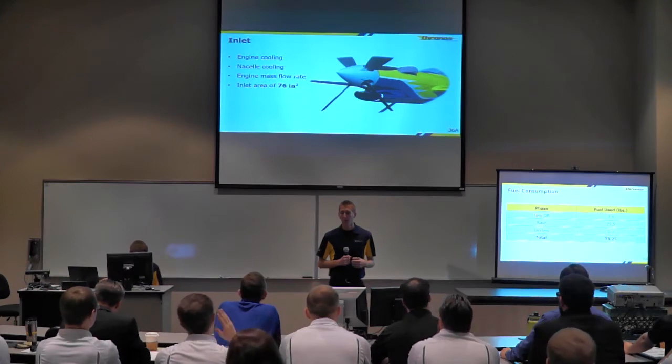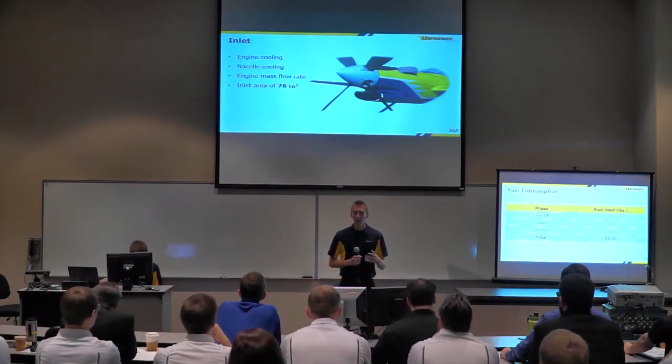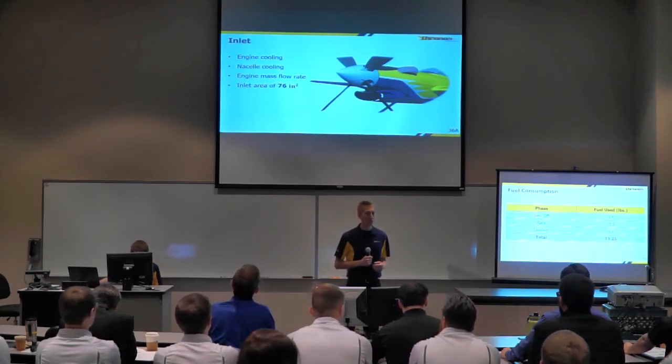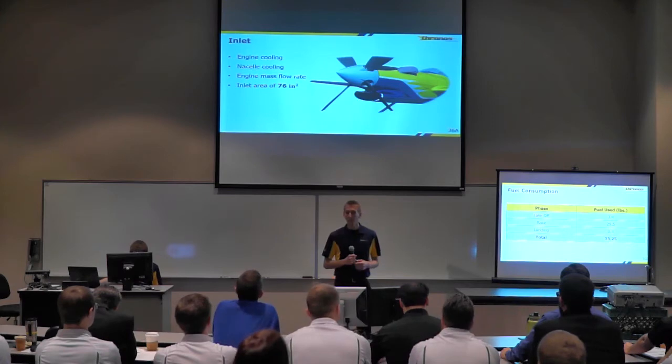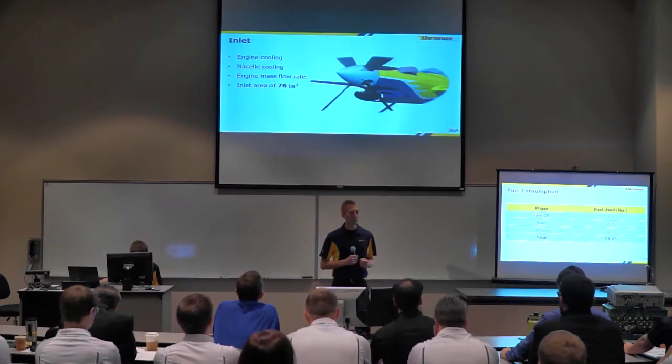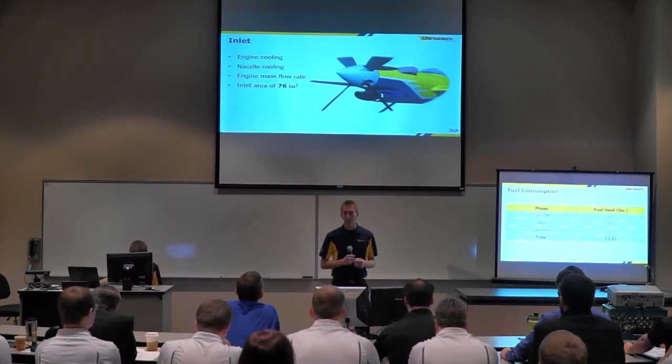On the front of the Yellowjacket, an inlet was designed to take into account the necessary mass flow rates for engine cooling, nacelle cooling, as well as the mass flow rate for the engine itself. This led to an inlet area of 76 square inches, and when compared to a similar aircraft that had been retrofitted to use the same engine, it compared very favorably.